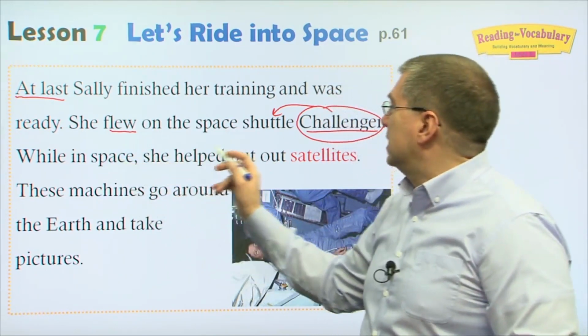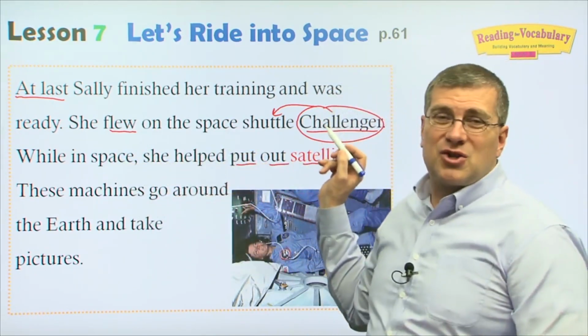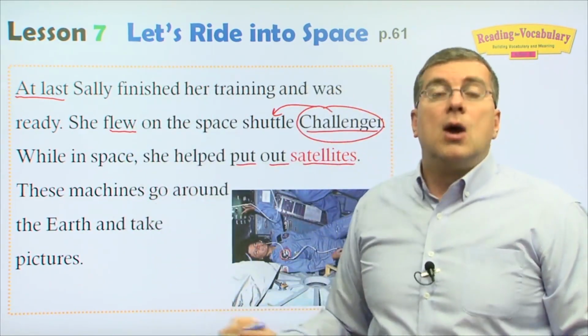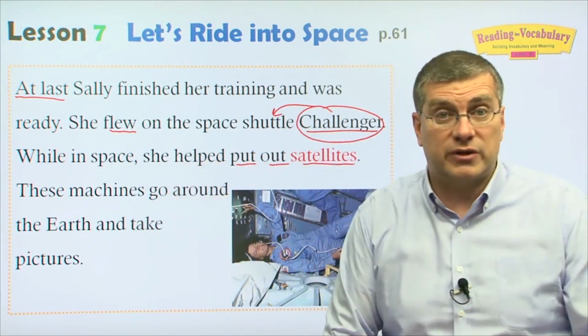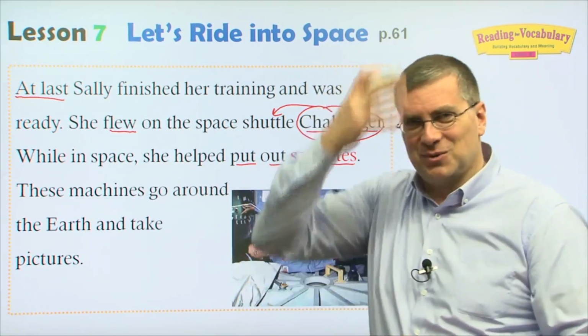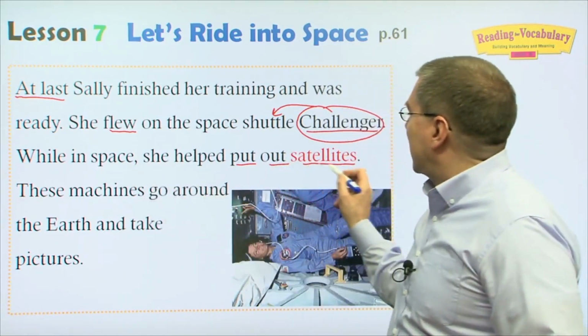While in space, she helped put out satellites. Remember that picture we saw way back at the beginning of this lesson when I said, what do astronauts do? They put satellites into space. That's what she was doing. Maybe that was her in the picture. We're not sure because she was wearing that suit, right? She helped put out satellites.